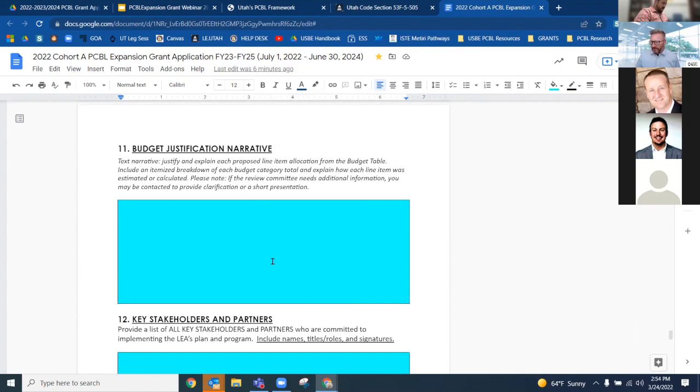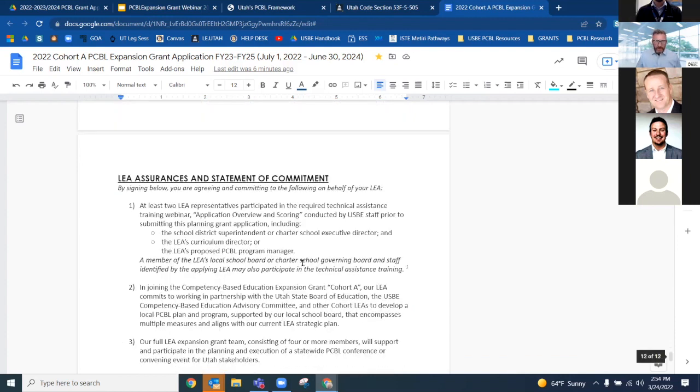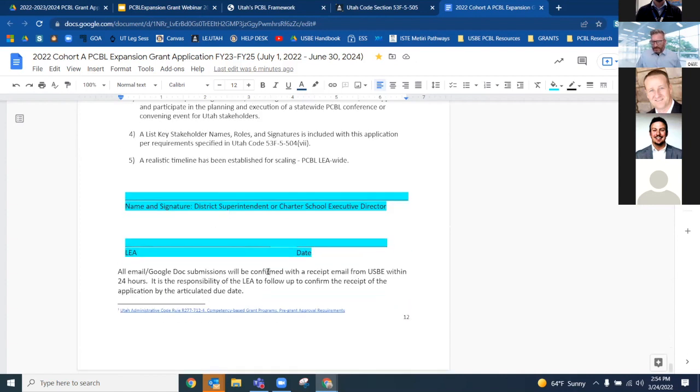So there's a place to put that right there. Then identify your stakeholders and partners who are committed to implementing the LEA's plan. Now, this doesn't refer to the partners like we were just talking about, Royd, with the other cohorts, but maybe the partners in your community, PTA, organizations, local businesses, whoever it is you're working with that are stakeholders in your LEA's plan and program, identify them right there. That's it. After you're done with all of that, you scroll down and sign it.